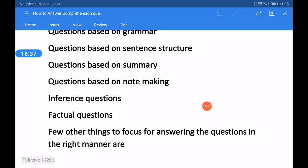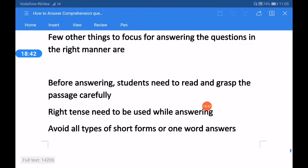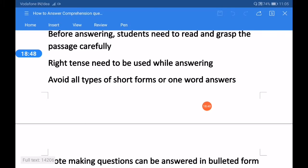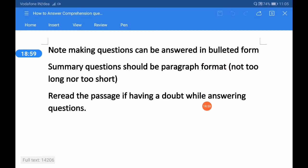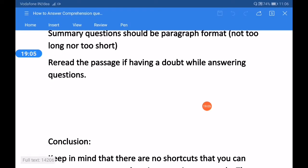A few other things to focus on for answering the questions in the right manner are: before answering, students need to read and grasp the passage carefully. Right tense needs to be used while answering. Avoid all types of short forms or one word answers. Note making questions can be answered in bullet form. Summary questions should be in paragraph format, not too long nor too short. Reread the passage if having a doubt while answering questions.